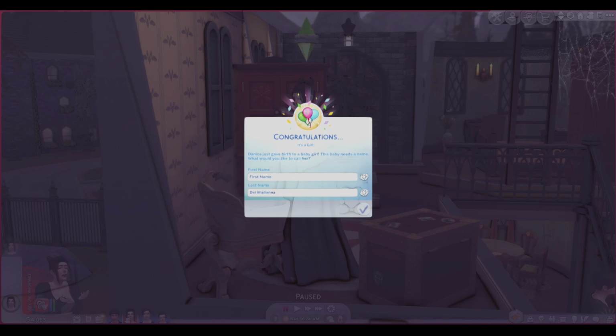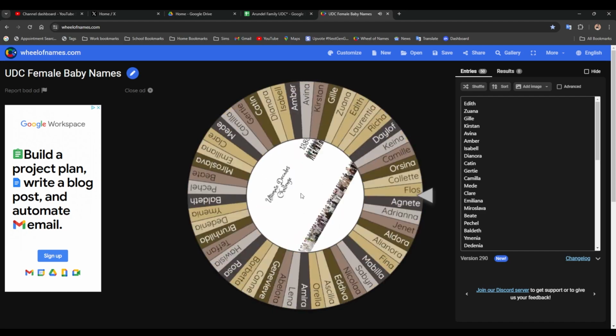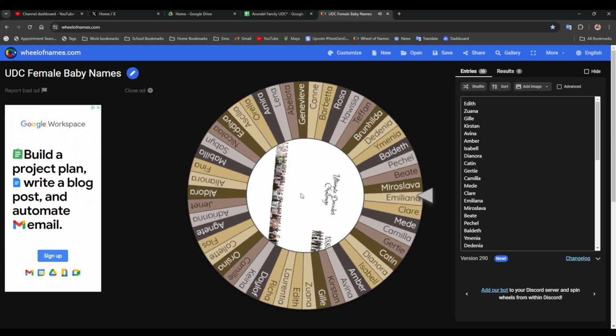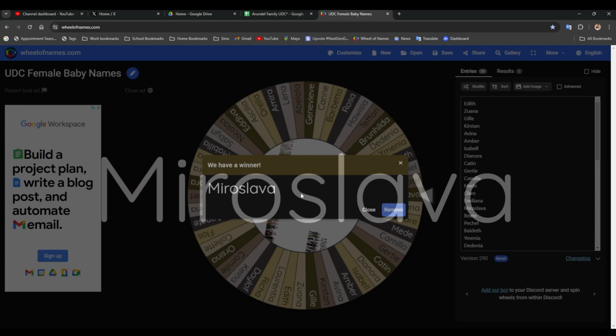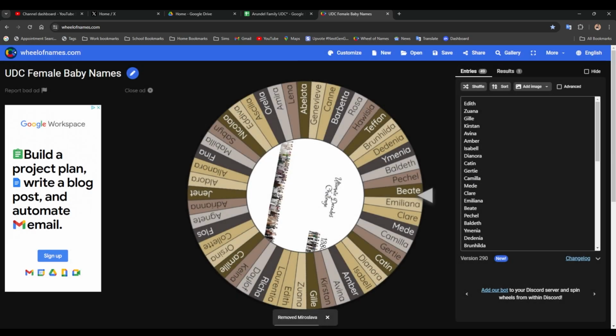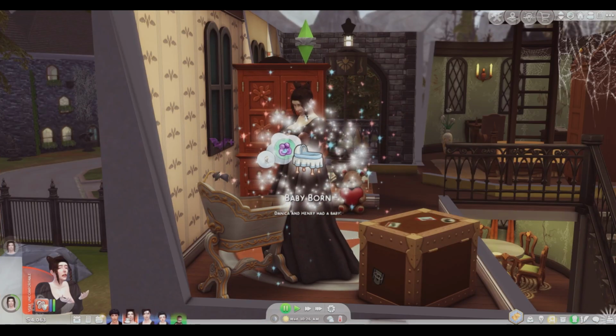And it's a girl. All right, so we are going to open up the wheel for girl names and give that a spin and see what we're going to name this little one. Miroslava. We are going to name this baby Miroslava. Miroslava del Madonna. And it is a single birth.